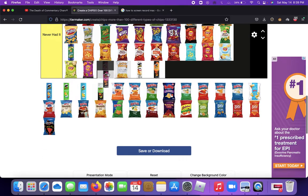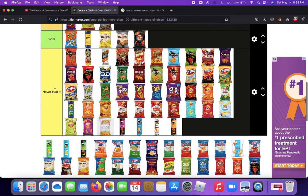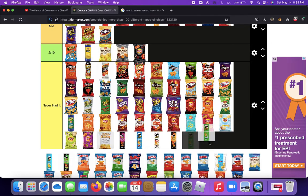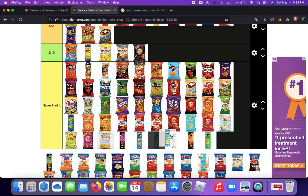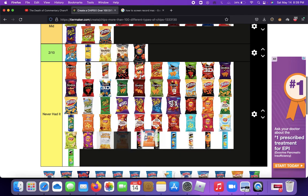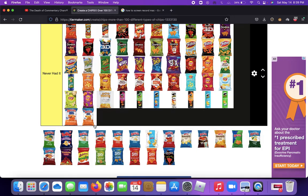Don't know what that is. Looks dumb. Salt and vinegar sounds okay. Never had it. A sour cream and onion. If I've had it, I've had it a couple times when I was really young. I don't really remember anymore. Don't know. Ruffles I love, but that's not like the actual Ruffles. That's like spicy cheddar. I don't know if I've ever had that. What does that even say? It looks weird.